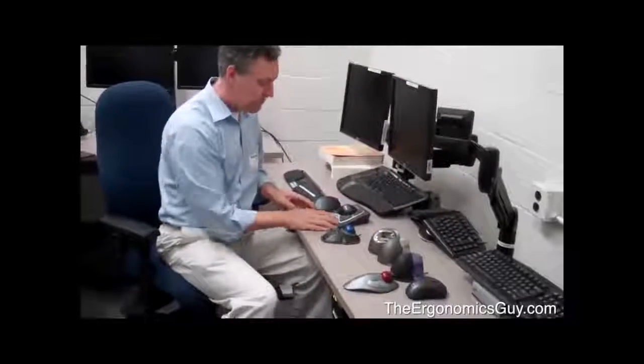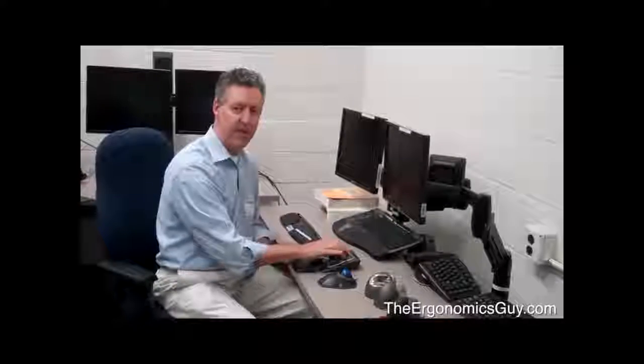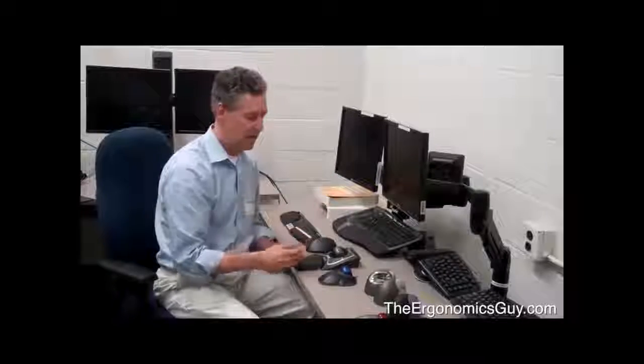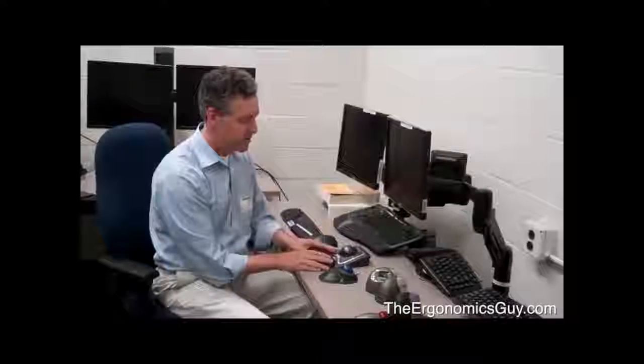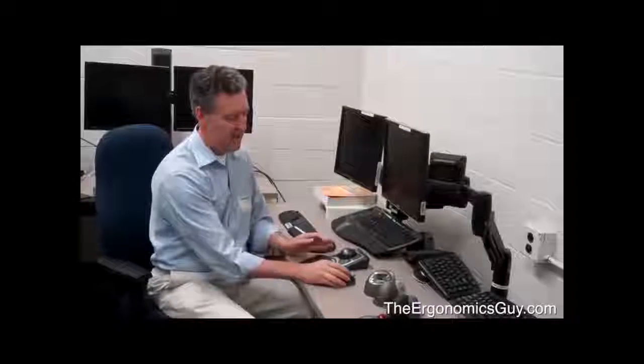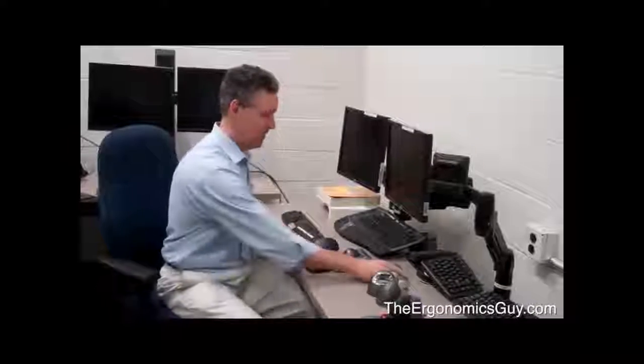So if you're scrolling through a lot of documents, you can just do this to move up and down on the screen, as opposed to doing this sort of thing. So those are trackballs. I like the larger ball, and I like the ones with the scroll wheel built in because they seem to be a little bit more functional.